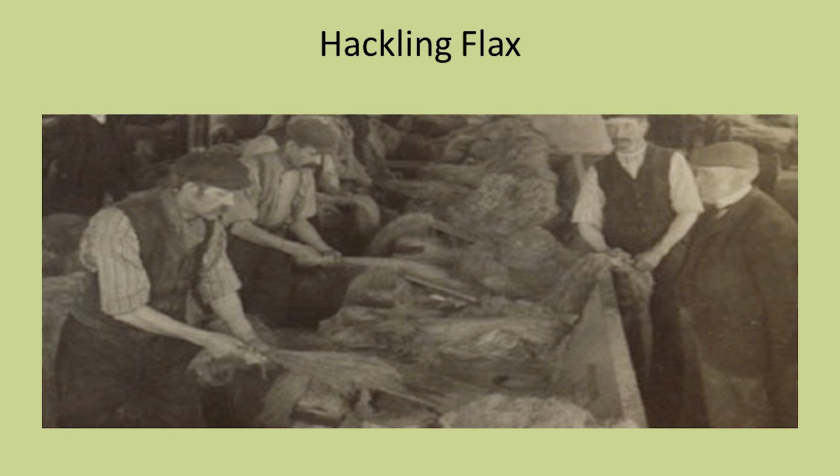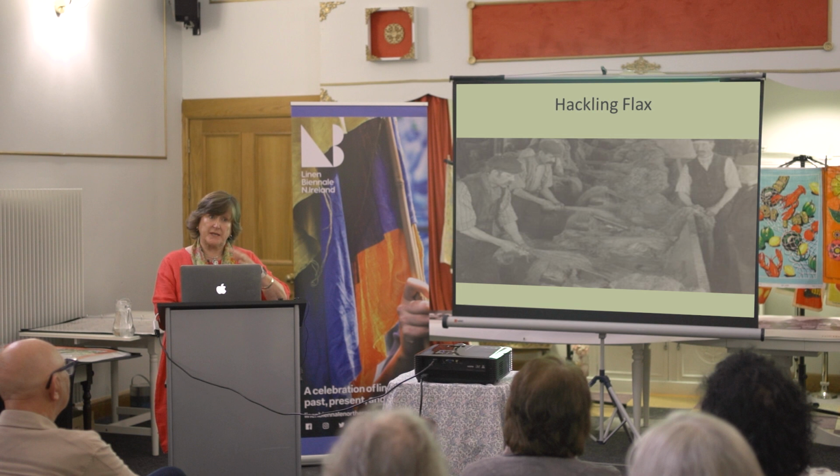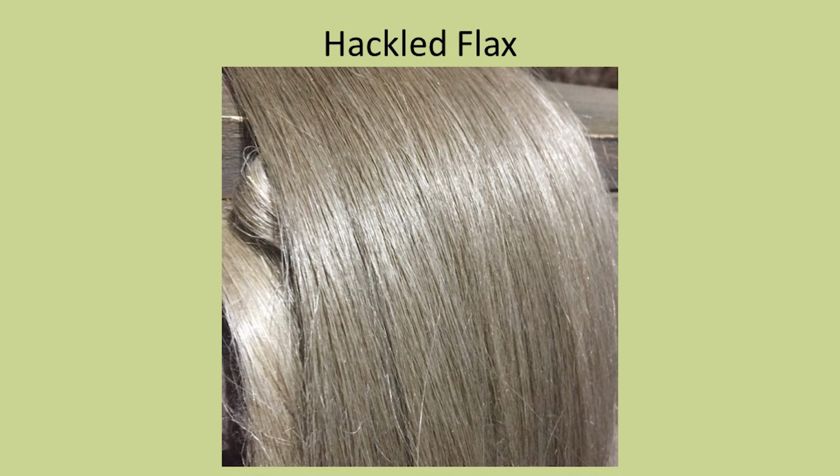So it would be pulled through the combs, combed to all intents and purposes, and the short fibres would fall away. Those were known as tow fibres, which would be used for making rope or for making coarser qualities of cloth. This would be done repeatedly until you come to a piece of hackled flax, which looks like this. There's no way you're going to be confused about where flax and hair comes from. This is a photograph that I took at the Irish Linen Museum in Lisburn some years ago. The sheen from this hackled flax is really quite remarkable.